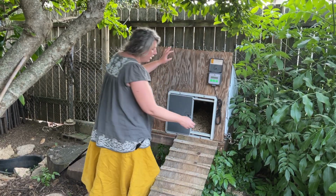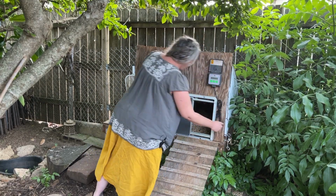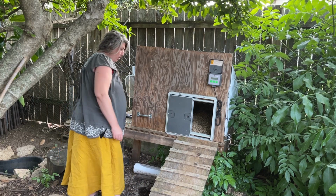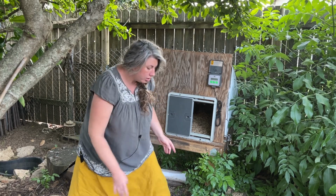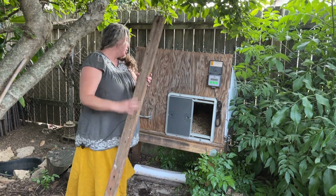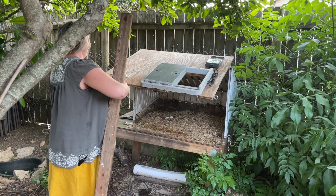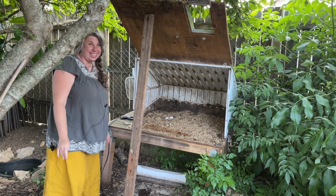How he made it is, it opens like this on the side for cleaning. So I'd put this down, okay? Ta-da! Oh, and they have been laying in here.